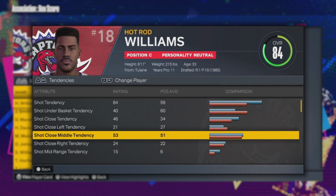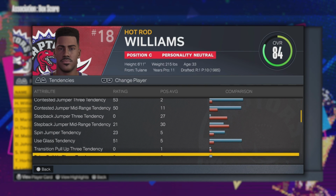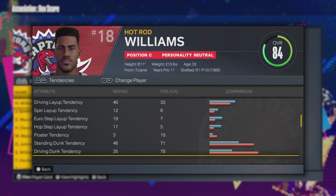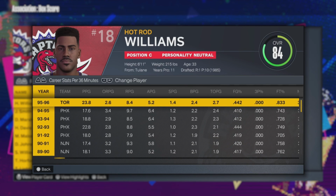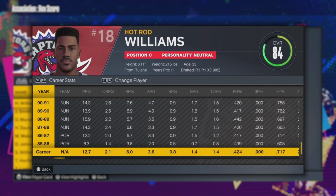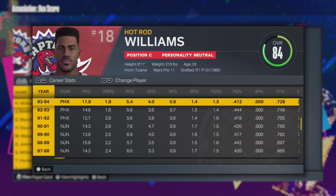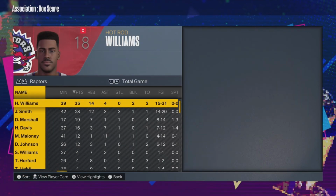And yeah, Hot Rod Williams, man, he's really turned things around. Coming to Toronto, leaving Phoenix behind. He and the Suns made it to the finals 2 years in a row. Now he's bringing that experience with him to Toronto. And yeah, he's averaging 20 points per game. It's a career high, at 33 years old.